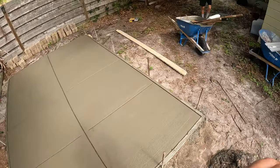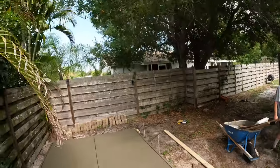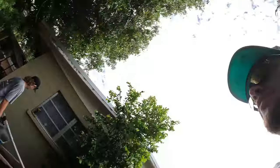It was a hot one today. And there was a lot of mosquitoes. Felt like we were in the Amazon rainforest. But that's our first concrete pour of the channel.